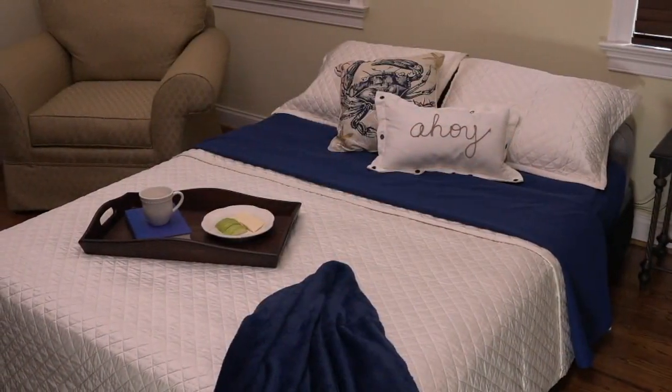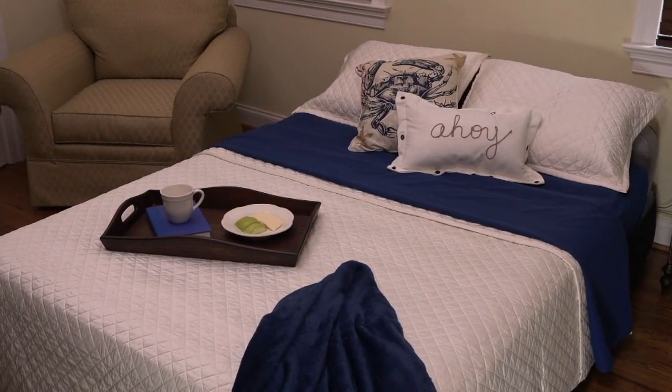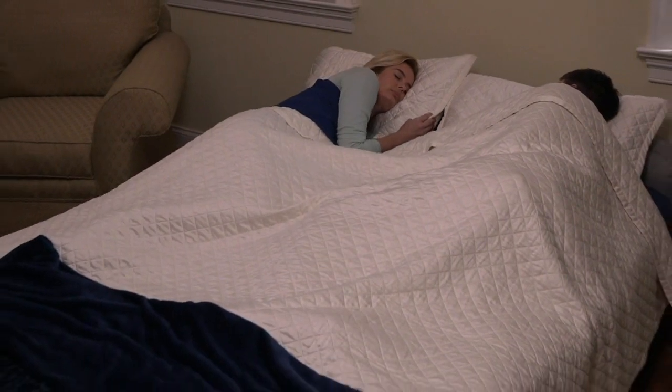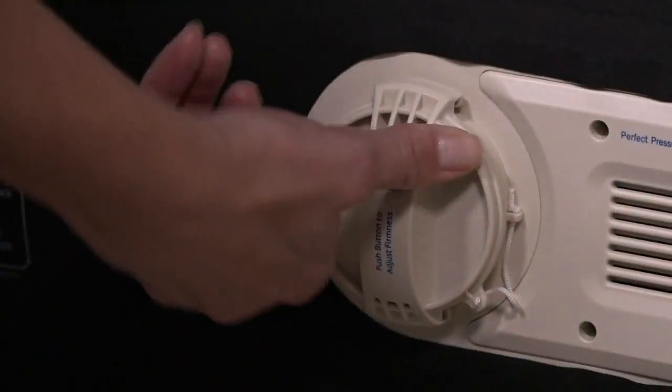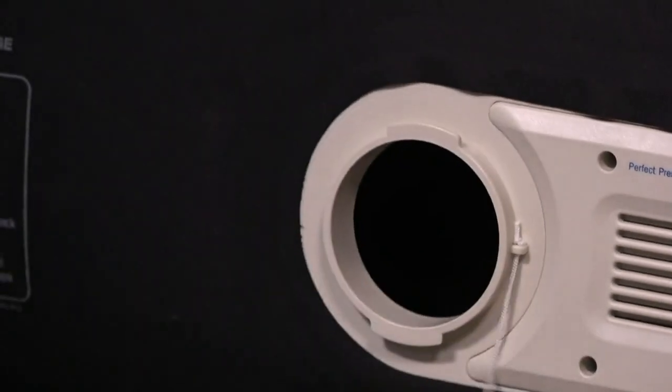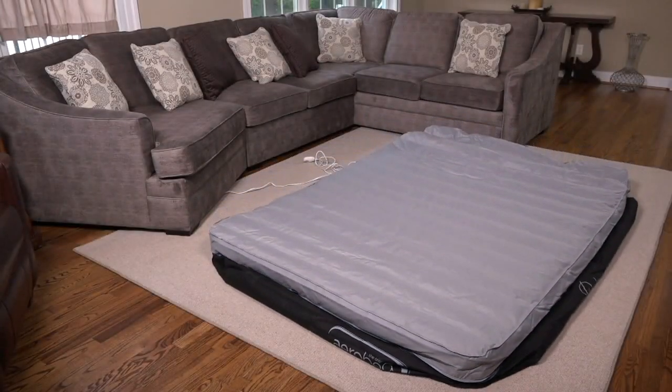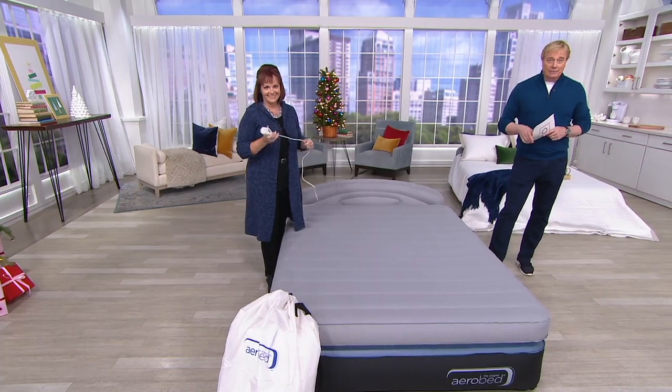It's an AeroBed with a headboard and so much more. If you're in the market for a second bed, a third bed, an extra guest room, and that guest room gets stored in the closet, you can do it now with the AeroBed. And it goes from your queen size bed to that in literally seconds.